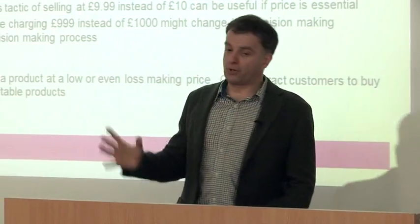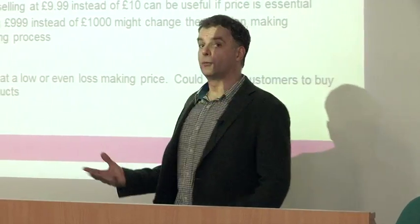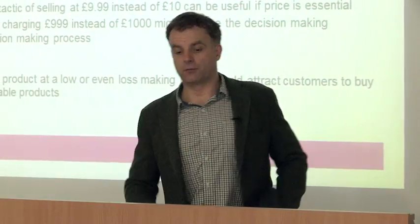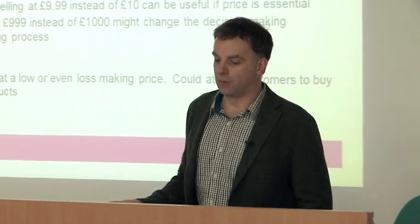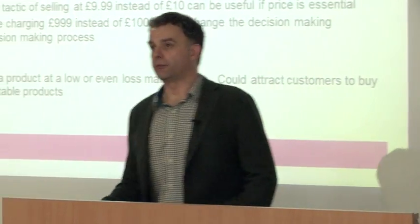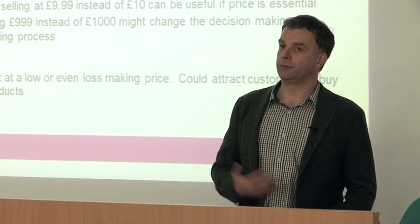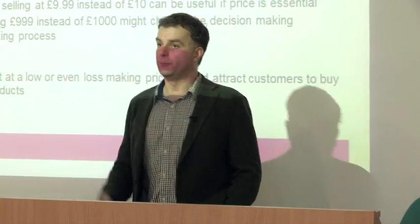Just a few little things about pricing tactics. We can look at being clever with the price that we charge in order to get that little bit more from them. And we look at things like payment structures. So we can offer our client upfront payments or monthly payments. So if you're doing a website or some graphic design, you can charge £500 for that website, or you can charge them £30 a month. You get more money from that, but the customer feels more comfortable, specifically if it's a small business that's fairly new. They don't have the big upfront immediate cost.